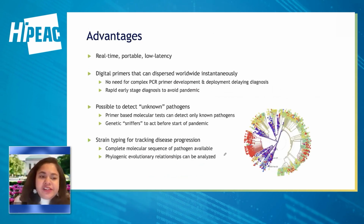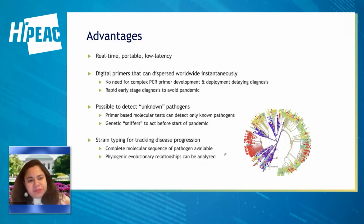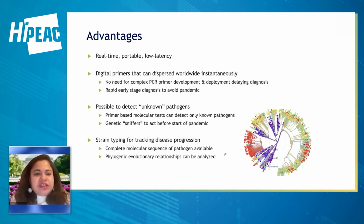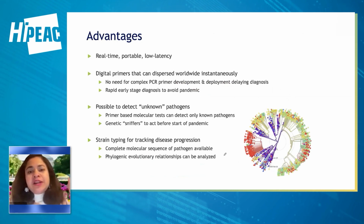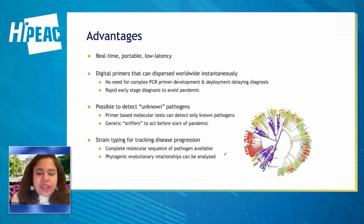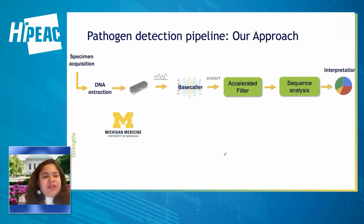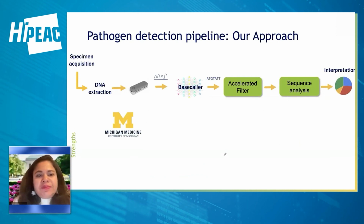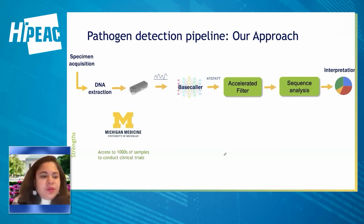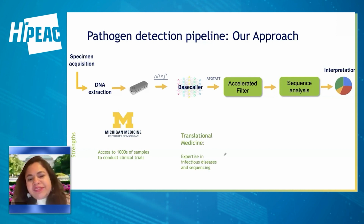And the advantage is real-time, portable. You have digital primers. You don't have to make wet lab primers and distribute it all over the world physically, right? So you can just digitally distribute these primers, and you can detect unknown pathogens which you have not seen so far, and also do disease progression with strain typing. So we developed this pipeline where we would take specimen, do the extraction to the thousands of cycles. We could conduct clinical trials, and we have a base caller.